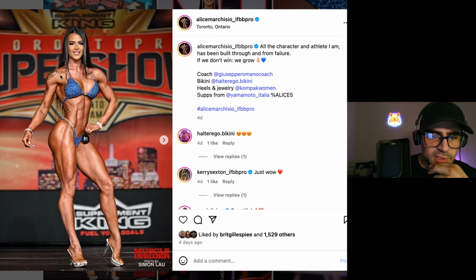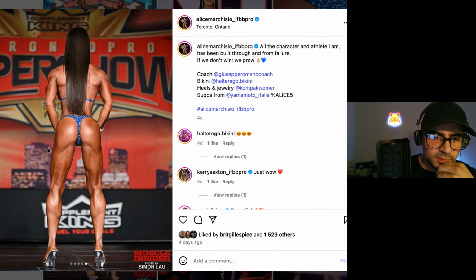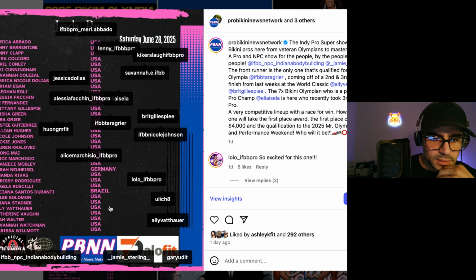I definitely think for her, she needs more shoulders. Needs to fill out so she's not too hard. It needs more glutes. From the waist up, it's great. Hair could use a little crop right here. I think she could fix how she's posing in her back because it looks like her calves overtake her hamstrings. Right. Let's see.